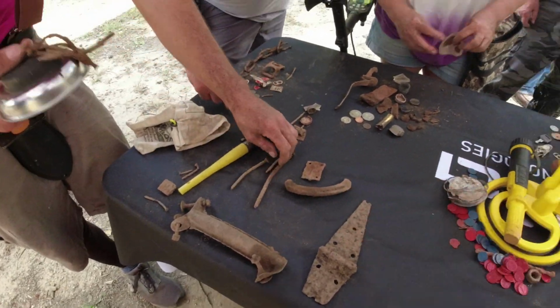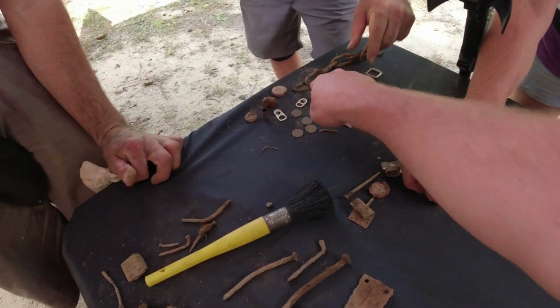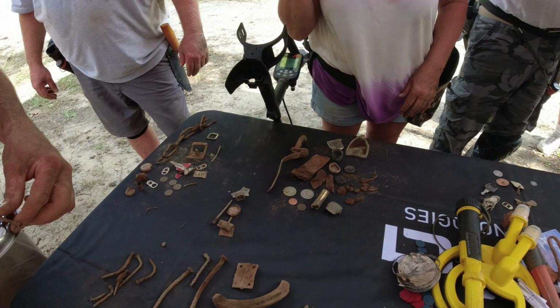He found two of these. Well, I know this penny. No, I didn't put that out there. That's cool. That's a chain. Airplane? You put that out there? I did. A long time ago, didn't you?